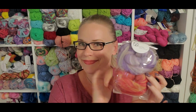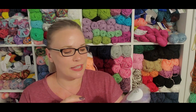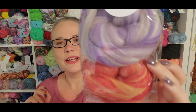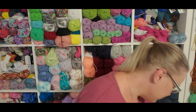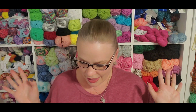So I'm really excited. I'm going to play with this on the drop spindle, I think. I haven't pulled it out and started playing with it to see what the length of the fibers are, to see if I could spin it easily or not. But I think that's pretty cool. And that's a really neat way to get used to their fibers at a fiber show, is handing out free samples of just the plain fiber. So that'll be fun to play with. Next.